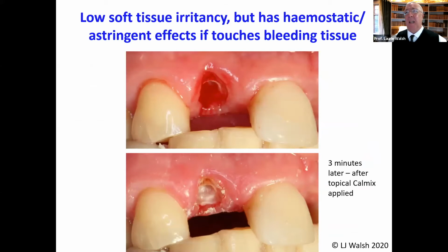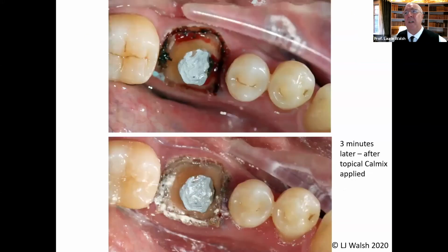Here's a clinical example of the hemostatic effects, in this case on some soft tissue around this particular root fragment over a couple of minutes. And here's a similar example before and after around a crown preparation. And you can see this slightly chemical astringent effect on the surface, which you see with all types of highly alkaline materials.